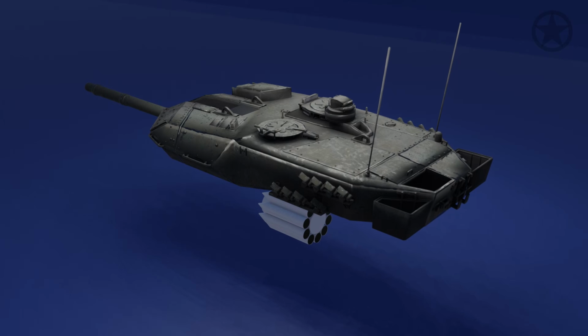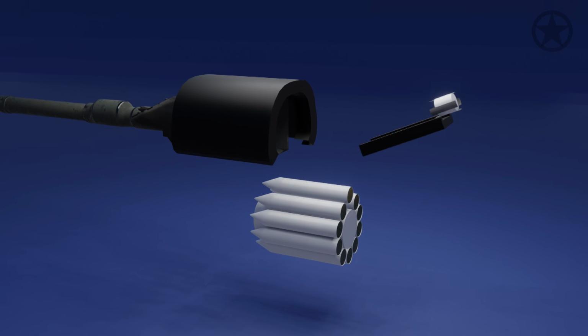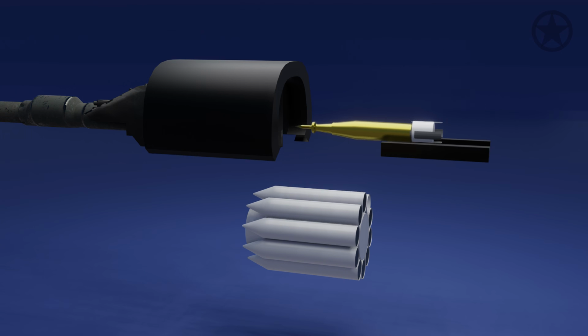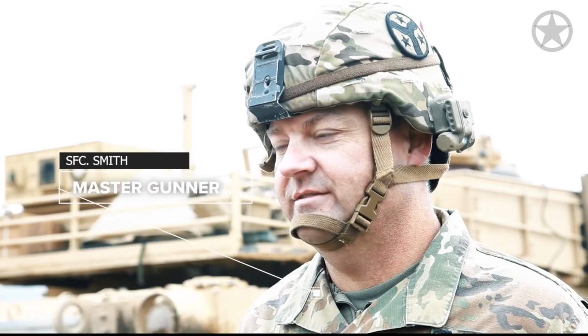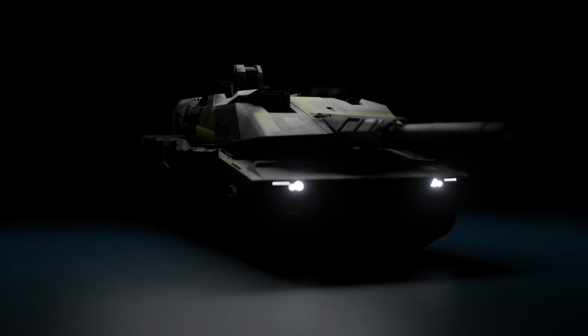Before diving into that, it is best to explain what an autoloader is. In its simplest form, an autoloader automatically feeds ammunition into the main gun from a revolving magazine around the turret. This gives the tank two distinct advantages. First, it eliminates the loader position in the tank crew. Second, and more importantly, it lowers the overall silhouette of the tank, since a person doesn't have to be standing in the back thrusting rounds into the gun.